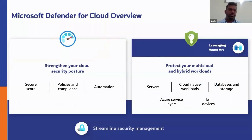Now we'll go into a little more depth on an overview of Microsoft Defender for Cloud. What you see on the screen are the two pillars of Microsoft Defender for Cloud. One pillar is called Cloud Security Posture Management, which you see on the left, and the other is Cloud Workload Protection, which is on the right. So what does Cloud Security Posture Management basically take care of? One is the secure score that you see there.